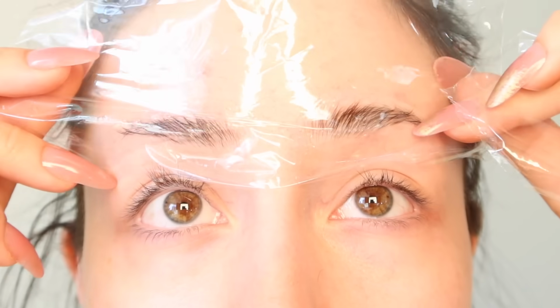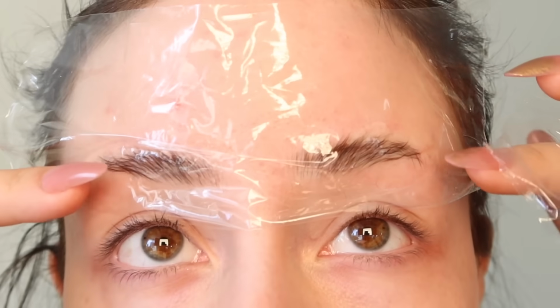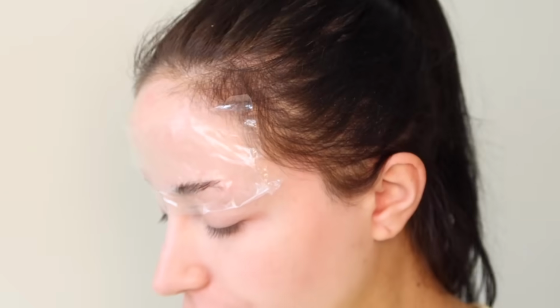Now it says to cover them with plastic wrap. So I'm going to do that. Like I said, I don't have cling wrap, so I have the plastic baggie that I cut apart. So we're going to put that on our eyebrows here. Yes, this seems very unsafe, but it is happening. That's a mood. Fabulous.